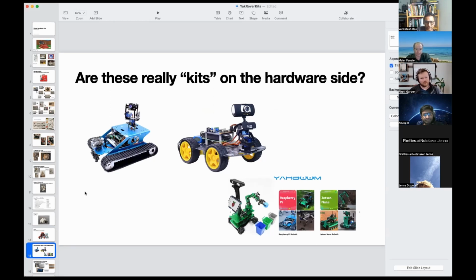Though I'm not sure I want to call these kits on the hardware side, because it's almost designed to get you out of playing with hardware as quickly as possible so you can focus on the programming and electronics part. That's the impression I get. Like this is for people who don't want to fuss around with friction and wheels and drivetrains. This is for people who want to play with the Jetson piece and cameras and so forth.